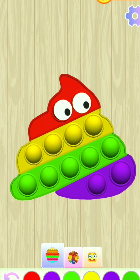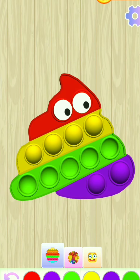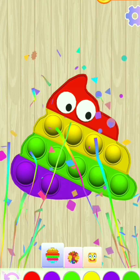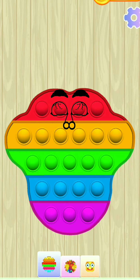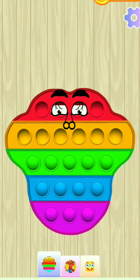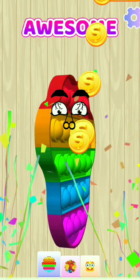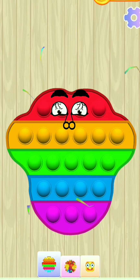This is the potty. Green, yellow, red, and this is violet. Let's pop this. Red, yellow, green, blue, and this is multicolored puppet.